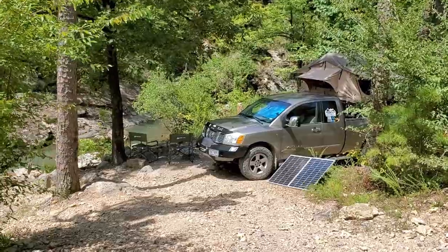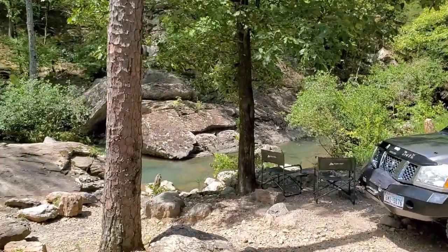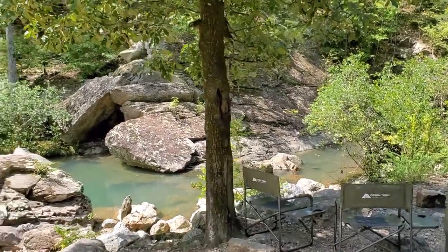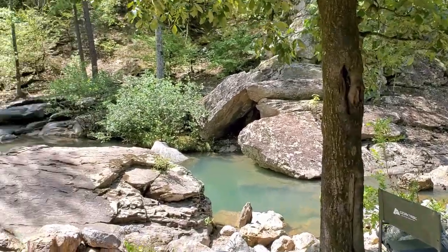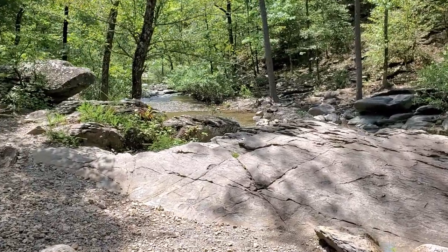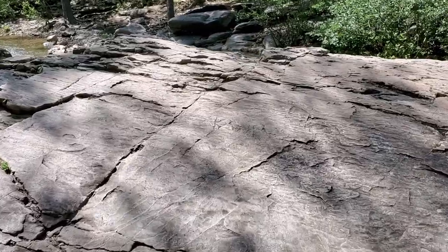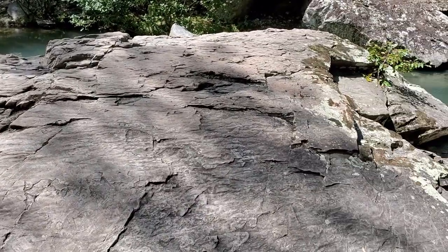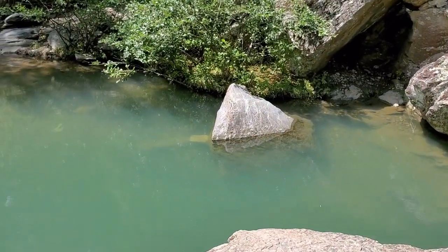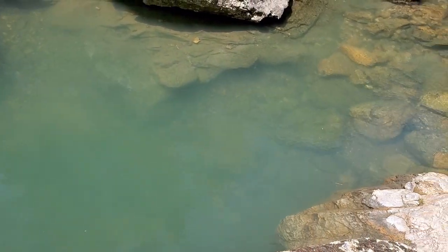But the whole reason I wanted over here is because of this swim hole that's over here on this side and these rocks. Now, I could just sit here and listen to this water run and look at these rocks and this stream for days and be perfectly content. Look at this big old slab of rock. Man, really nice swim hole right here. Pretty deep. I haven't been in it yet.